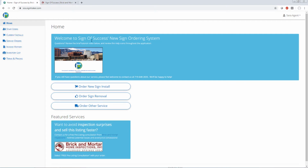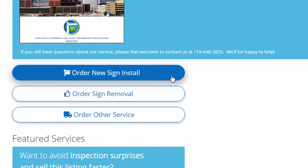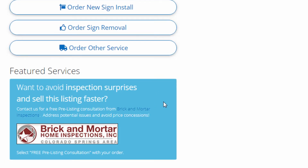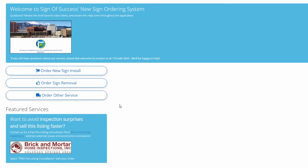We're going to see our welcome banner here with any messages that might be pertinent to things that are going on, holiday closures, things of that nature. And also this image here to help us, if you'd like to replay this tutorial, that's where you can access it. Three main action buttons to order new sign installation, order sign removals, or some other related sign service such as moves or repairs, things like that. And also from time to time, featured service announcements down here. There's one from Brick and Mortar offering a free pre-listing consultation with your sign service order. But to get into the basics of the system, let's go ahead and order a new sign installation.